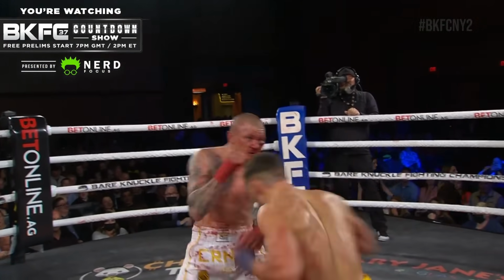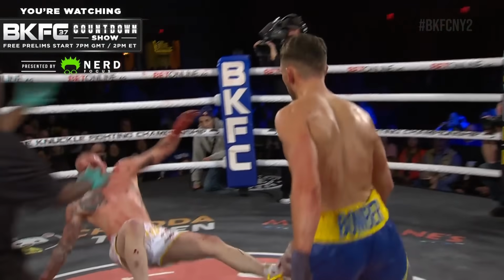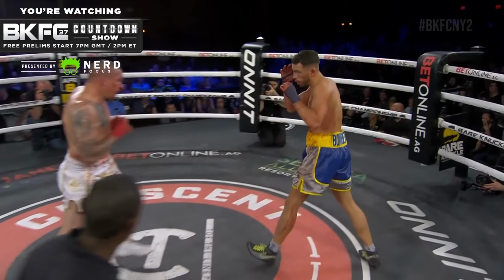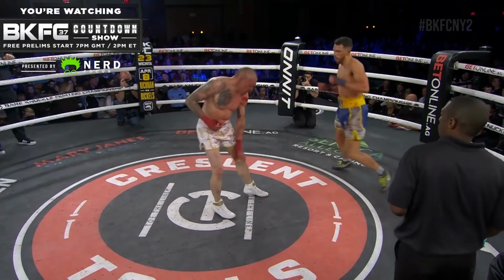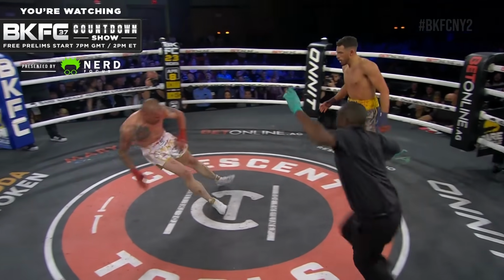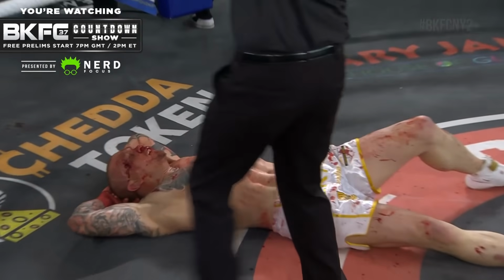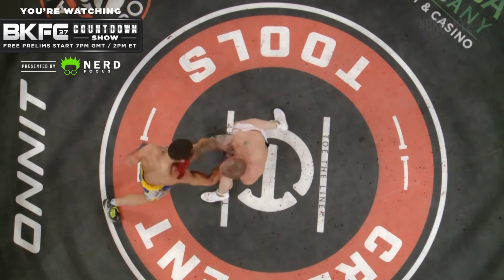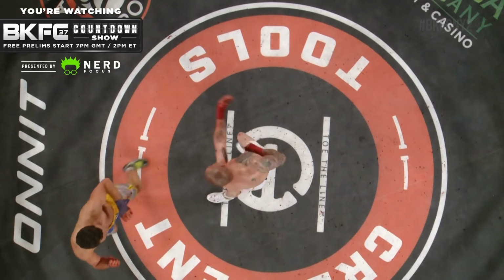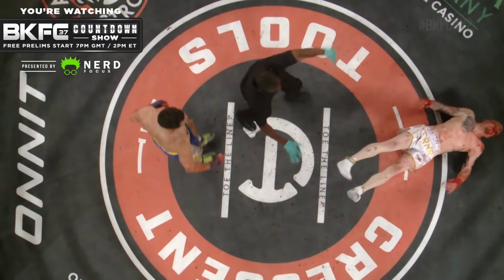Just a beautiful left hand right there. You see Christopher Young waving his hands to stop the fight. Great refereeing. That is a first-class performance from Connor Tierney. United States and BKFC debut against the ultra-tough and talented Jeremiah Riggs. The left hand, and that's the one-punch walk-away knockout win.